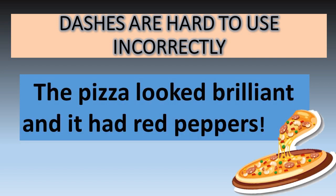So here's a sentence that we've got about this pizza. The pizza looked brilliant and it had red peppers. Place an exclamation mark on it because I want the idea that the red peppers are something special and exciting. So what we can do is place a comma there. The pizza looked brilliant. And it had red peppers. I want a little bit of emphasis on that final subordinate clause. But of course, the comma before and doesn't quite work. It looks clumsy. It doesn't quite belong there.